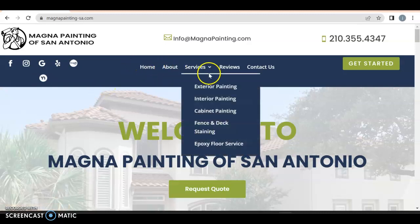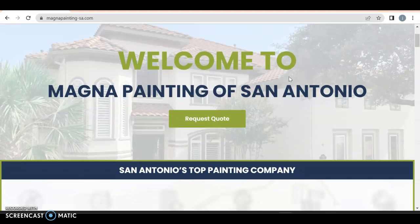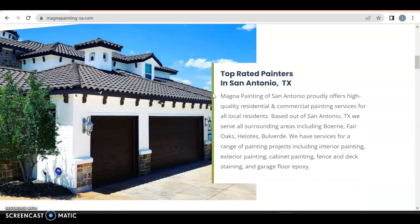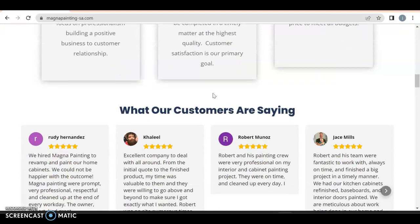Home, about, service. It is a drop down menu. Good job. You gained 10 points here, so I'll let you go over this one. Reviews and contact us. Overall, solid over there. Welcome to Magna Painting San Antonio. Request a free quote. San Antonio Painting Companies. No drip. Pay upon completion. Okay, so that's good. Kind of letting people know what's going on. Top rated painters in San Antonio. Good, good, good. Our mission, Magna Painting Difference, competitive pricing.